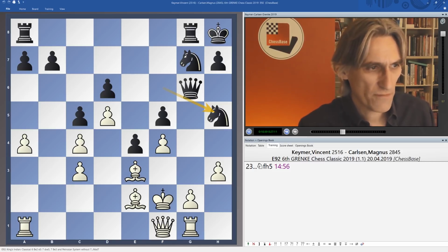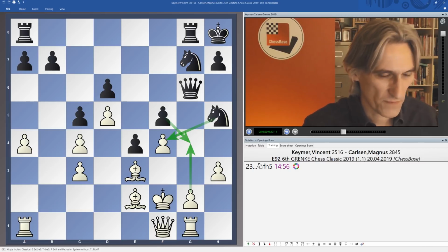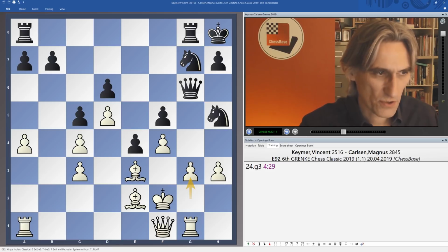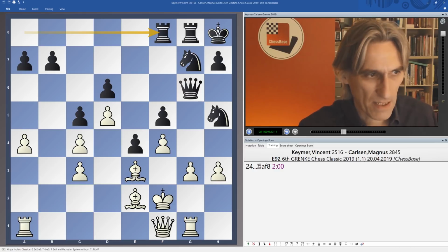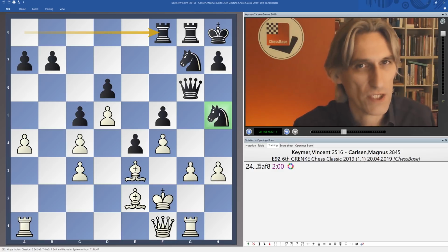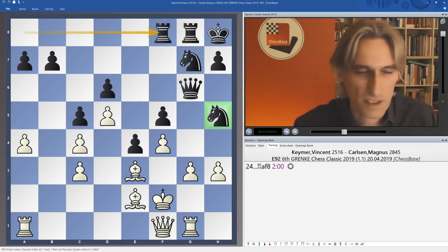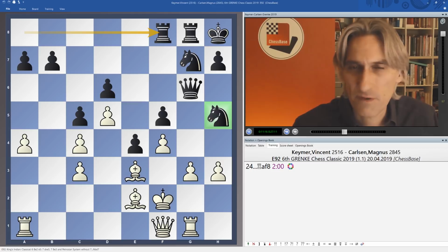So for the moment, g4 isn't possible because this would open up the f file, and that would be disastrous for the king. So for the moment, Keymer just has to hold fire with g3. So again, this is about preventing g4, but that knight is very oddly placed on h5. So long as Keymer avoids the tactics here on the king's side, it's very hard for black to do anything here.